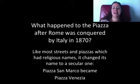What happened to the piazza after Rome was conquered by Italy in 1870? Like most streets and piazzas which had religious names, and this was Piazza San Marco, it changed its name to a secular one. Piazza San Marco became Piazza Venezia.